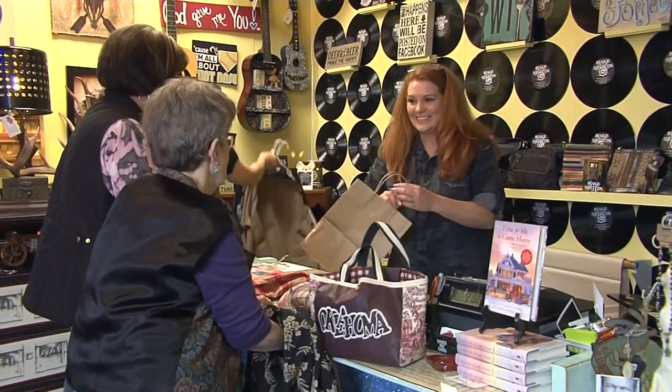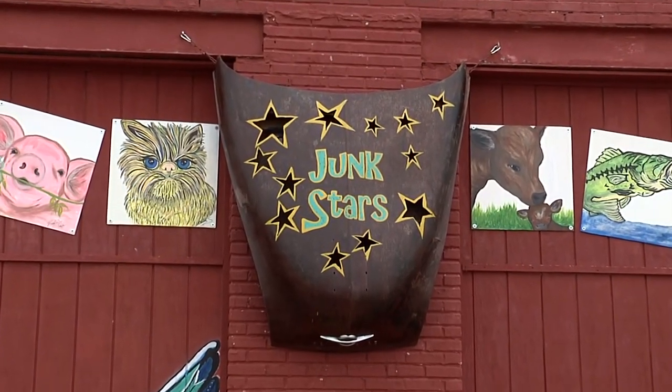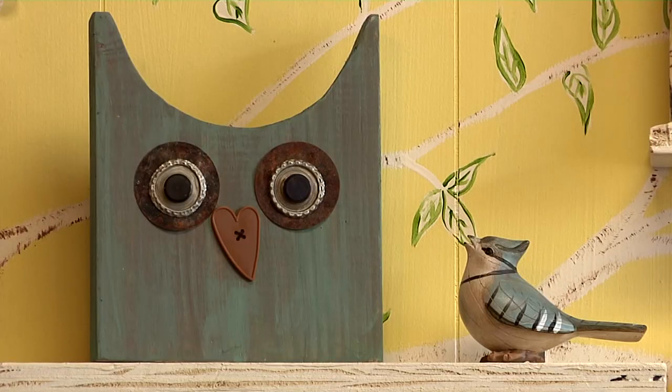Dorothy and her friend Kimberly Taylor recently took their love of crafting to the next level. The name of our business is Junk Stars because we like to take junk and turn it into something really cool. Blake had this as part of his warehouse, so he gave us this, and that's how we ended up here. How's it been going?